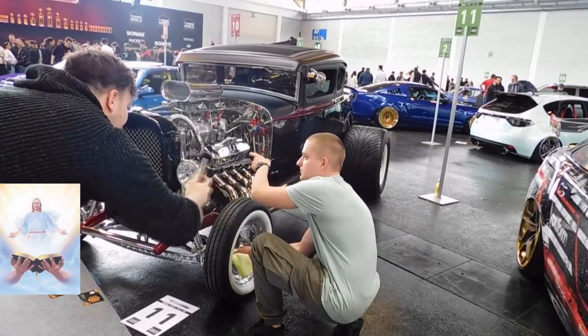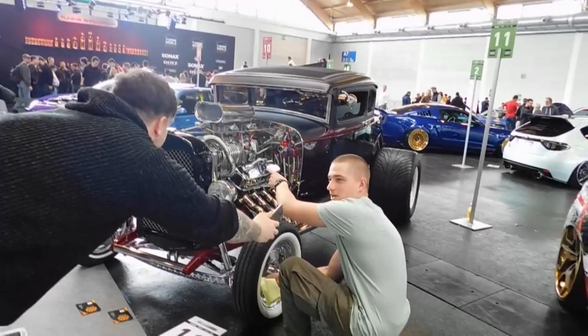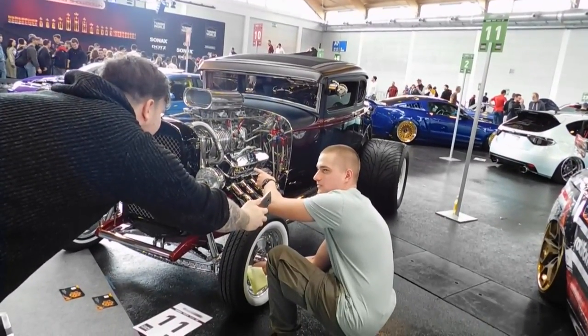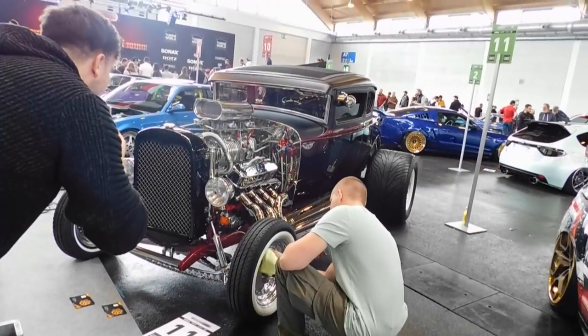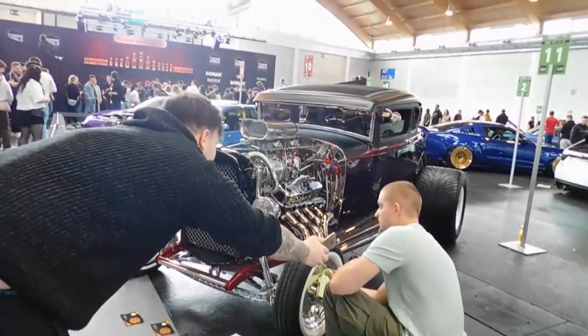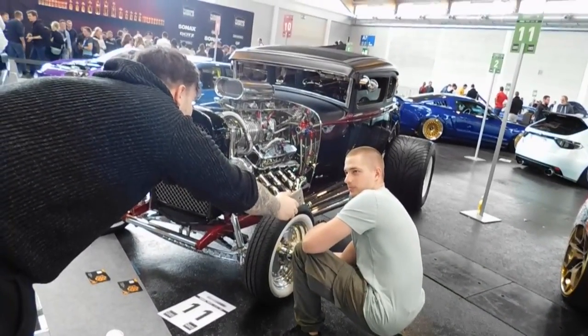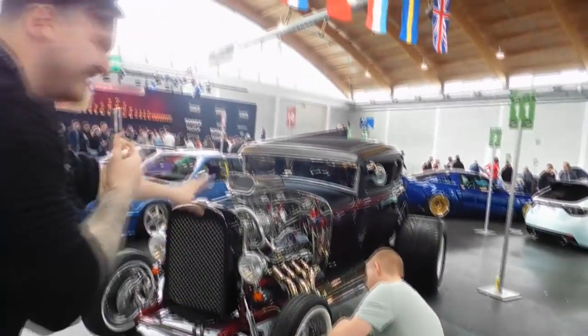550? Oh my god! If we would tune this up, it would make around 1200. 1200 horsepower! Oh my god, man! It's street legal in Germany, right? It's legal in all Europe. It has numbers. Really? Wow, man, that's really cool. You have a really nice car. Thank you a lot. See you.